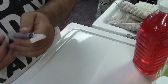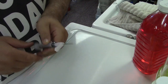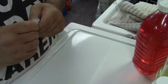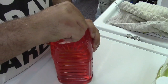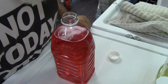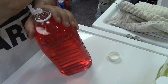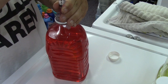I think when you're done, you pull this out and it locks in place and you can't take it off again. Something like that. So we're going to leave that there, and I'll probably end up just cutting it off with diagonal cutters or something. I hope that's going to work. So I'm going to draw up some of this stuff. Oh yeah, that's the deal. Let's see. Oh, of course it doesn't reach, with the thing on it. Oh, it does. It fits. So just draw some up.